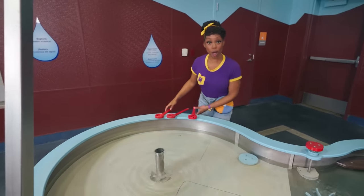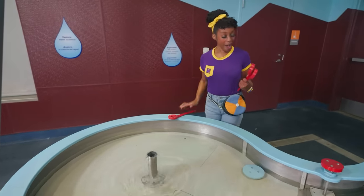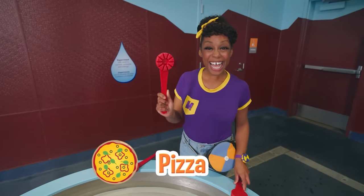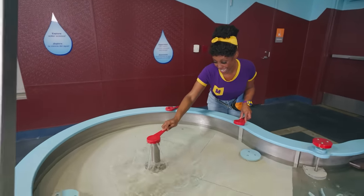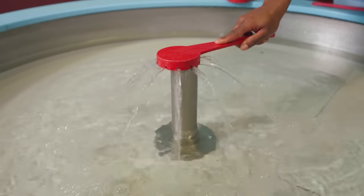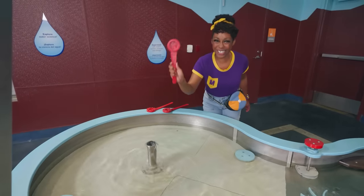Whoa, I wonder what these are for. Check it out. This one looks like slices of pizza. I'd like a slice. Let's see what happens when we do this. Oh, wow! It turns the water into different shapes and it comes out different ways. Let's try this one next.